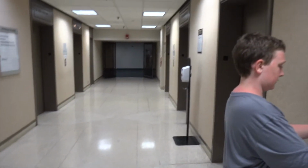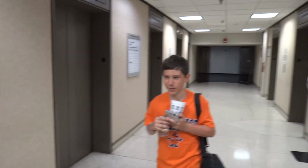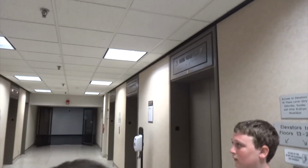See, they're supposed to be converting this building to residential and other stuff. That'd be awesome to say you live in the Chase Tower. Yep. Pretty large. There you go. So I imagine these are going to get modded at some point. Yeah.